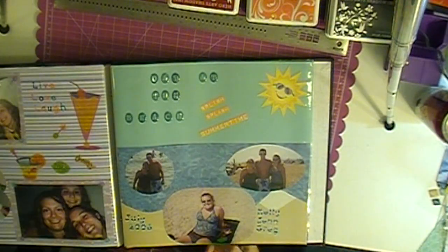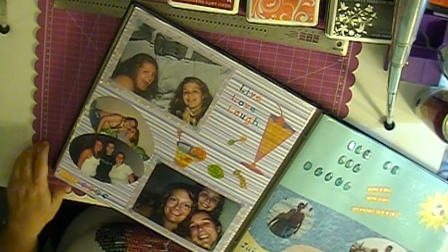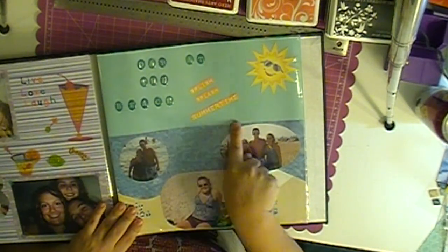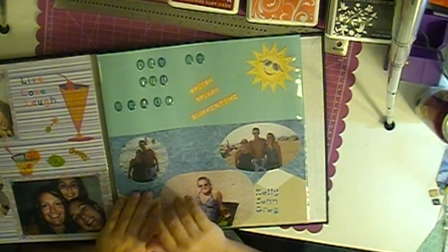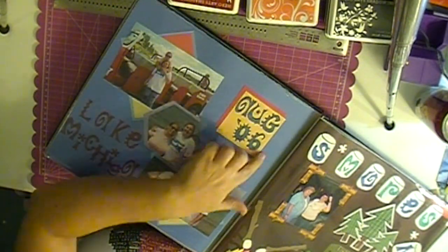And these are more photos I'm going to re-scrap, but this was the summer of 2006 with some of my friends, and this was kind of cool. I experimented trying to make a beach scene with just random letters thrown here, and the sand and the water and the sky with the sun. And then some more geometric shapes with a stencil for letters.